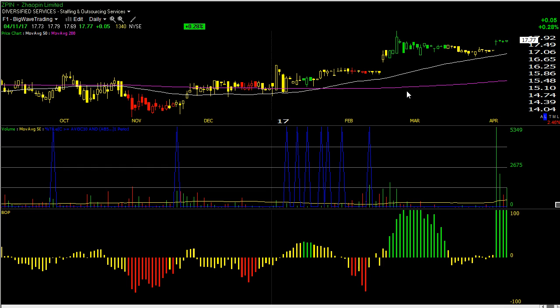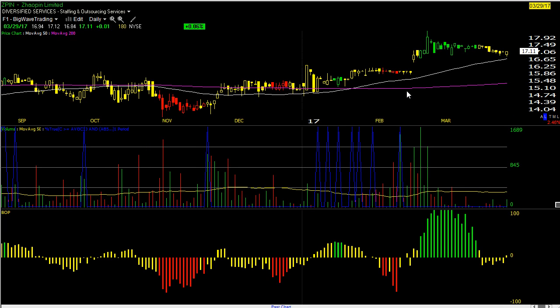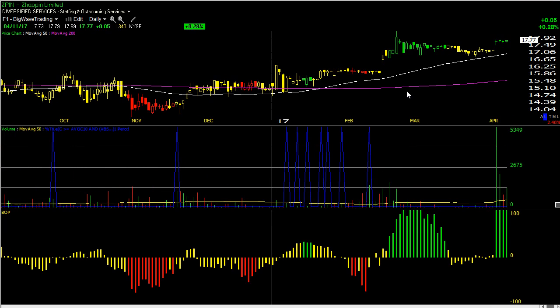So ZPIN, I am going long with a limit order at 17.79, the high of the day. My first stop will be 17.50, and currently my idea's final stop is 16.84 and/or the 50-day moving average. It will probably be the 50-day moving average, dynamic just like GBX, but very, very nice technical price pattern overall. Semi-CANSLIM quality, I think EPS is 78, relative strength is like 79, something like that. But there is some short-term growth in the stock.